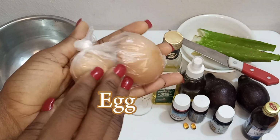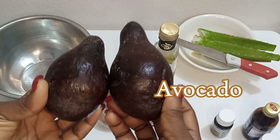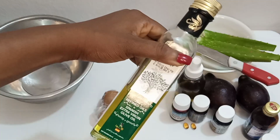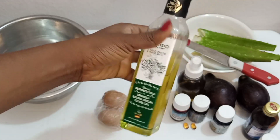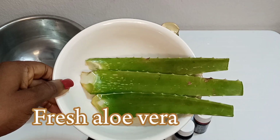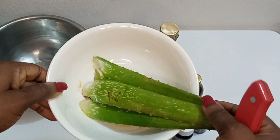We are going to be needing egg. Egg can be used to strengthen your hair and promote hair growth. Then we're also going to be using ripe avocado. We can't achieve this protein treatment without using extra virgin olive oil. Fresh aloe vera can really go a long way to moisturize your hair and also to promote hair growth.